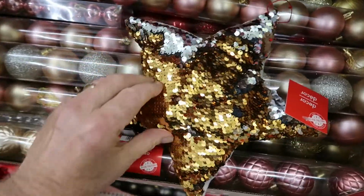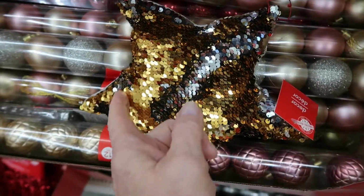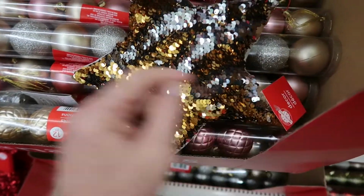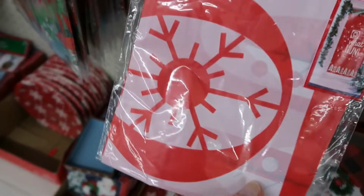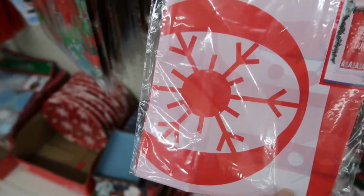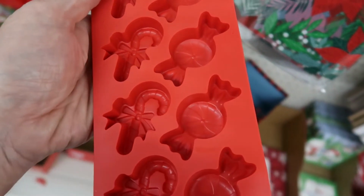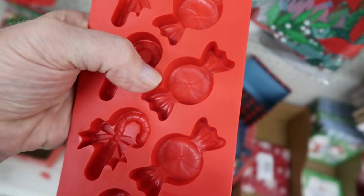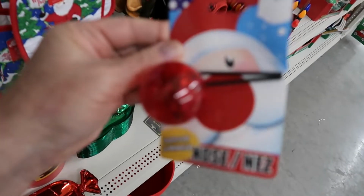Isn't that neat? I've seen that on clothing, on shirts and stuff, but never on an ornament for a dollar. Like fish scales. Pretty nifty. Not sure what this is, but it looks like a bloodshot eyeball. That doesn't look Christmassy. Oh, this is neat. You can make Christmas ice cubes. It looks like a candy and a candy cane. I like that. It is a light up Rudolph nose. They're showing Santa, but we know that's a Rudolph nose. I'm so tempted, so tempted, so tempted. But I'm just a little old for this kind of nonsense.